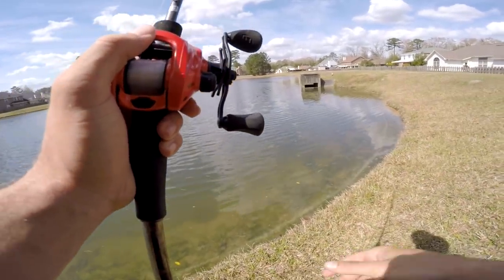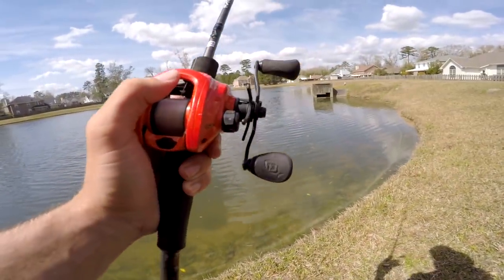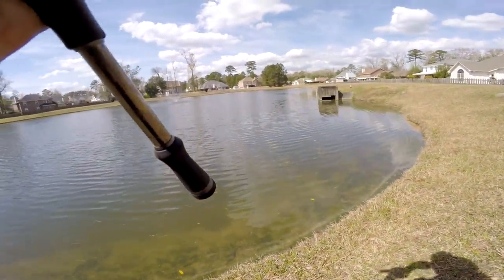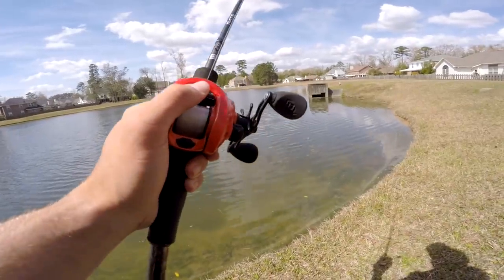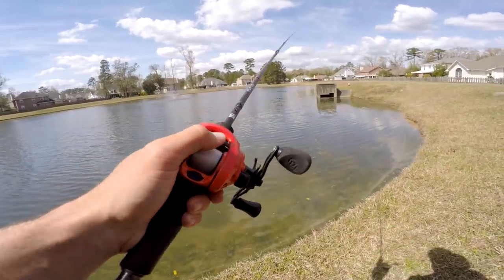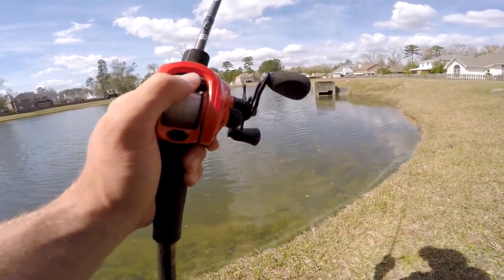It's a hot day, I can tell you that. Conditions a little bit cloudy. We got some wind action. Wish I was throwing a moving bait right now, to be honest with you. It's about 75, 80 degrees out here in Savannah right now. So it's gonna be an interesting day, and hopefully we can soak this worm and get a bite.